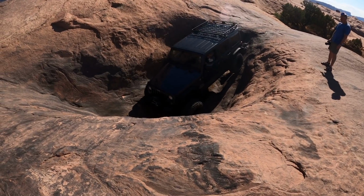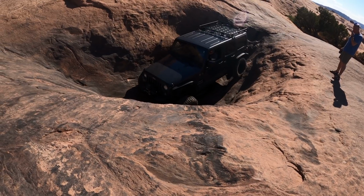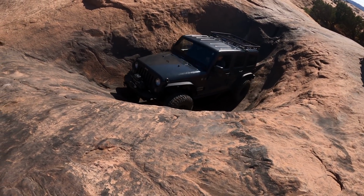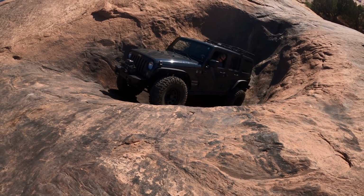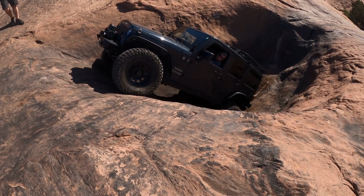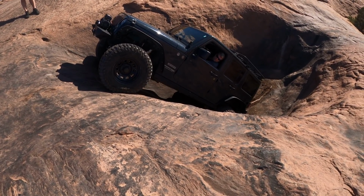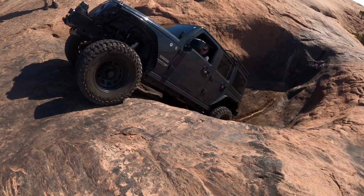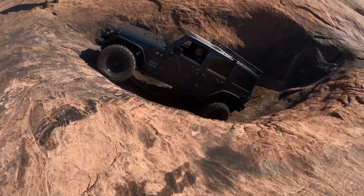There you go. Come on, you're in. You're good. Straight towards me. That's good climb. That's perfect. Little passenger. Now you're gonna have to send it. You got it. Cool. Little driver. You'll send it from there.